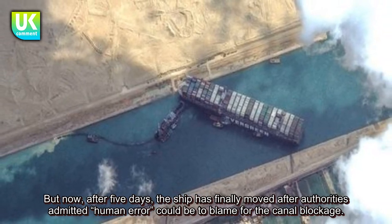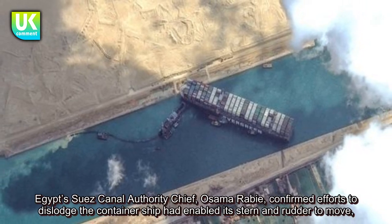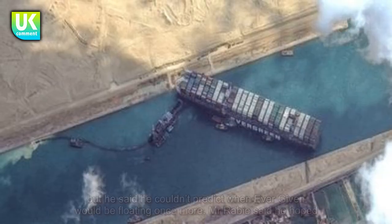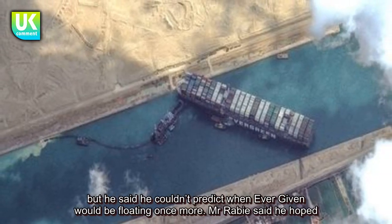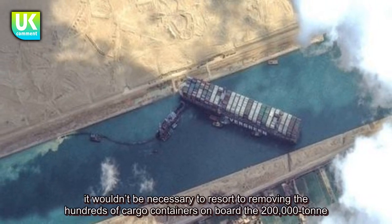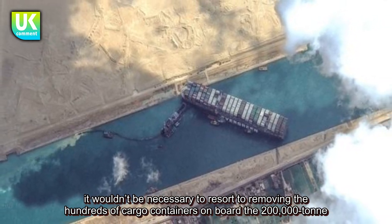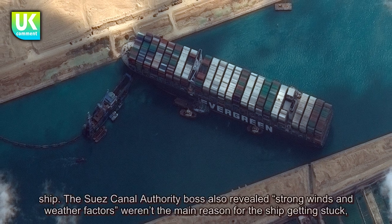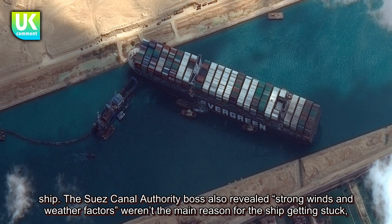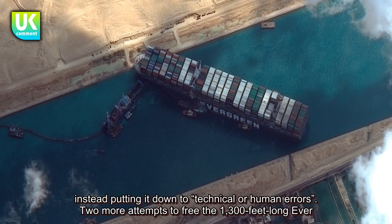the canal blockage. Egypt's Suez Canal Authority chief, Osama Rabi, confirmed efforts to dislodge the container ship had enabled its stern and rudder to move, but he said he couldn't predict when EverGiven would be floating once more. Mr. Rabi said he hoped it wouldn't be necessary to resort to removing the hundreds of cargo containers on board the 200,000-ton ship. The Suez Canal Authority boss also revealed strong winds and weather factors weren't the main reason for the ship getting stuck, instead putting it down to technical or human errors.